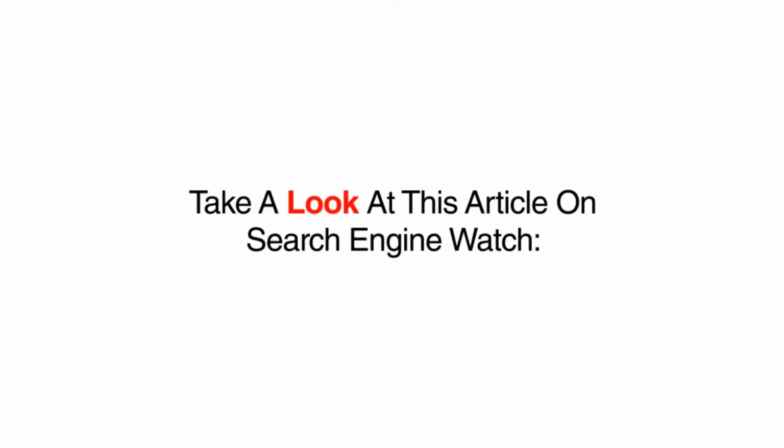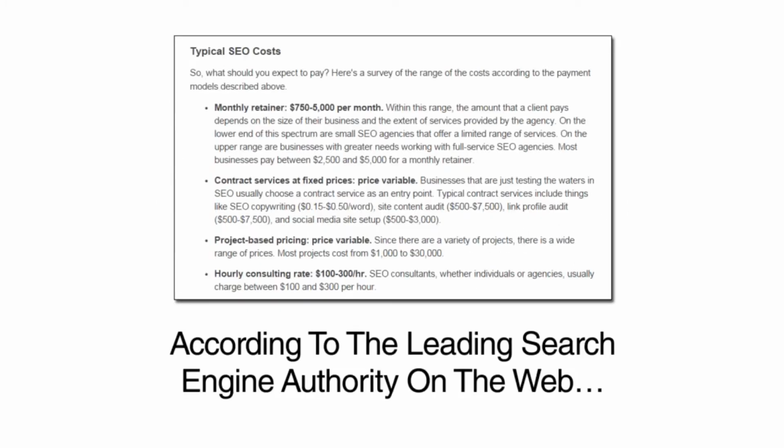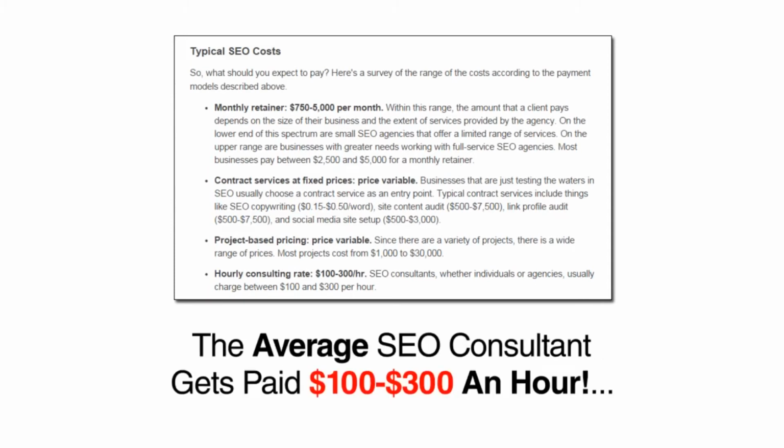I mean, just take a look at this article on Search Engine Watch. According to the leading search engine authority on the web, the average SEO consultant gets paid $100 to $300 an hour.